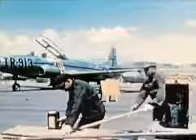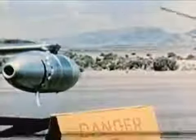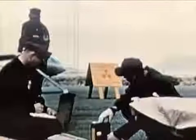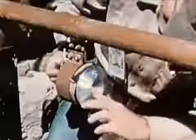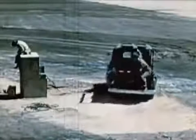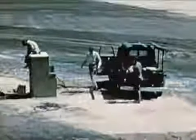And on atomic test projects, such as Operation Tumbler, for example, photography serves a number of important functions. For documentary use, a film story explains the overall aspects and objectives of the test. For technical purposes, a step-by-step film is made of technical procedure, such as installing complicated instruments. For scientific study, special equipment, such as high-speed cameras, record nuclear phenomena for analysis by scientific investigators.